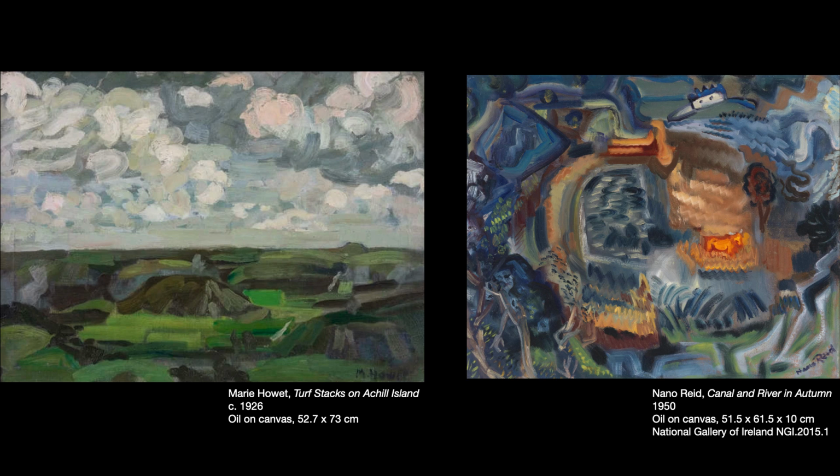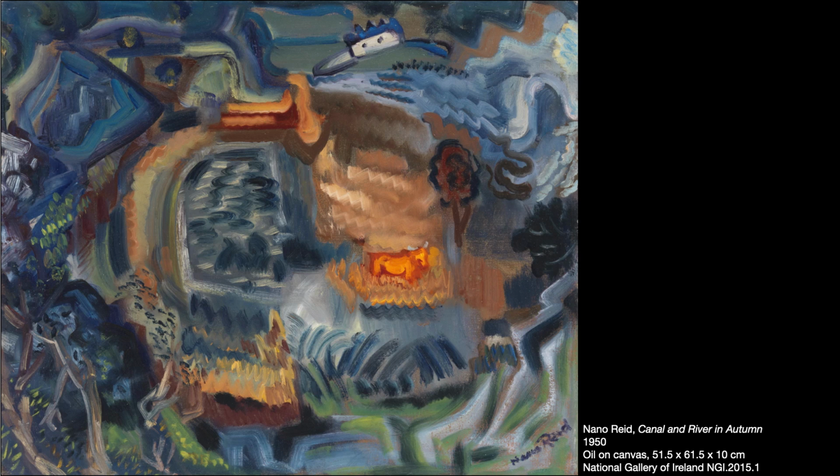So on the left-hand side of the screen here, we're looking at a painting by Marie Howitt of turf stacks on Achill Island. And on the right side of the screen, we're looking at a painting by Nano Reid, Canal and River in Autumn, painted in 1950. Though Howitt's work didn't influence Nano Reid in a direct way in terms of style, from what she's said of her work, it showed her the possibilities of a free and expressive use of paint. So we might take a closer look at Nano Reid's expressive landscape here.